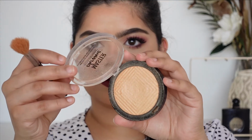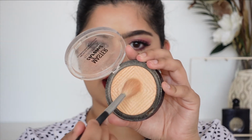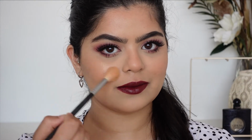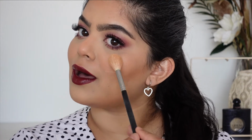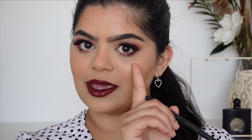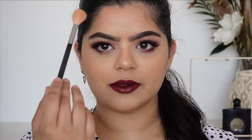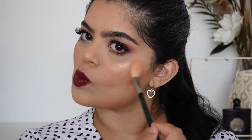This is the highlighter I'm going to be using. It is the Maybelline Master Chrome highlighter in Molten Gold, and you guys know how to apply highlighter. Just on the high points of your face. Notice how that's the highest point of my cheek, and I'm going to apply it there. And on the bridge of my nose and the tip of my nose. If you want to be a little extra, you can highlight your forehead and your chin a little bit. I'm using a tiny bit of Fenty Beauty Unbutton Stunna lip paint in the center.